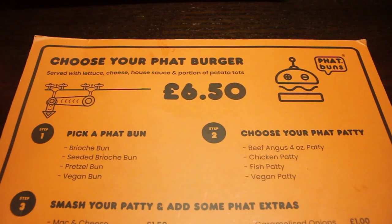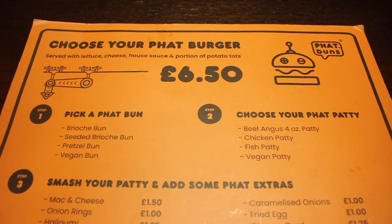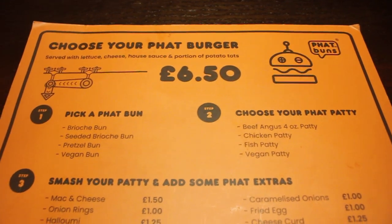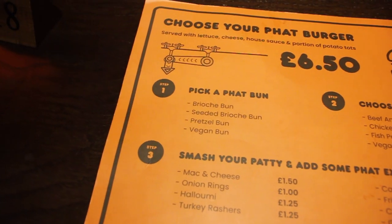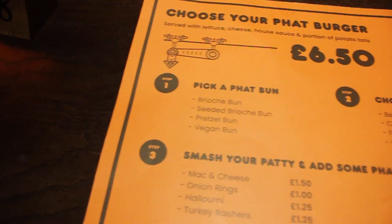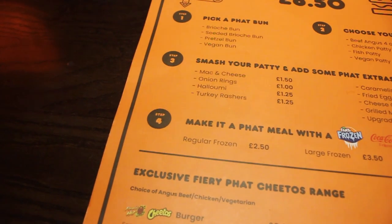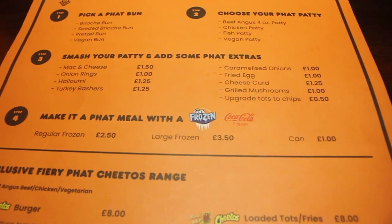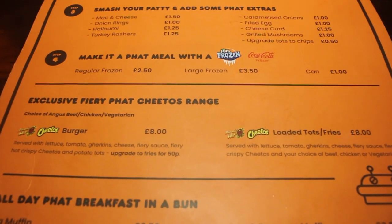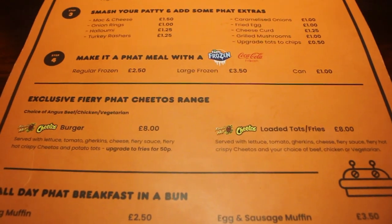So guys, here's the menu breakdown. It's a very simplified menu. First of all, you get a bright color of orange that hits your face, so you can't essentially miss it. The setup is pretty simple. Even a dumbo can understand this. It's step one, step two, step three, and then lastly, you can top it all up with either a frozen drink or just a can. But usually what they've simplified it by doing is actually a Cheetos range, so I'm probably gonna opt for one of them right now.